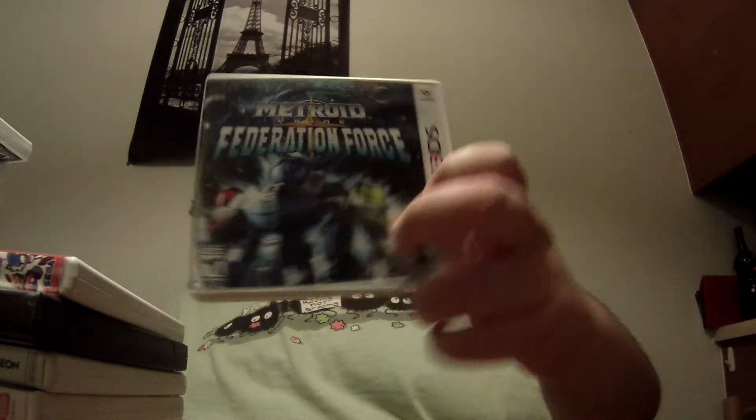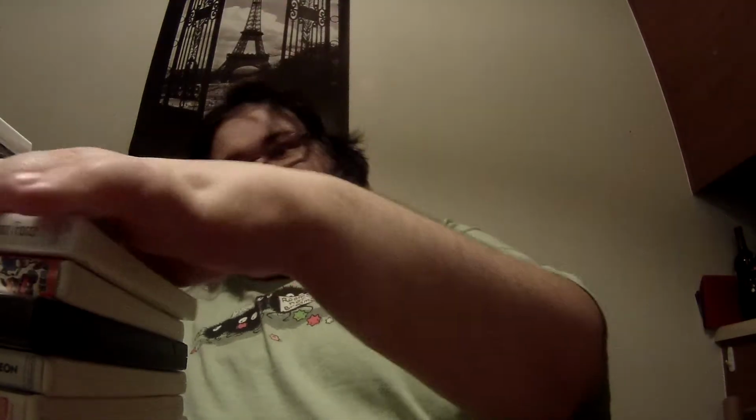Next we have Metroid Prime Federation Force. Safe word is Federation Force. Don't talk about the safe word. Yeah. Mario Party Star Rush. And just so you know, guys, all of these games are in these boxes, unless I say otherwise. Luigi's Mansion Dark Moon. Pokemon Mystery Dungeon Explorers of Darkness. Mario and Donkey Kong Miniland Mayhem. Or Mayhem. Whatever.